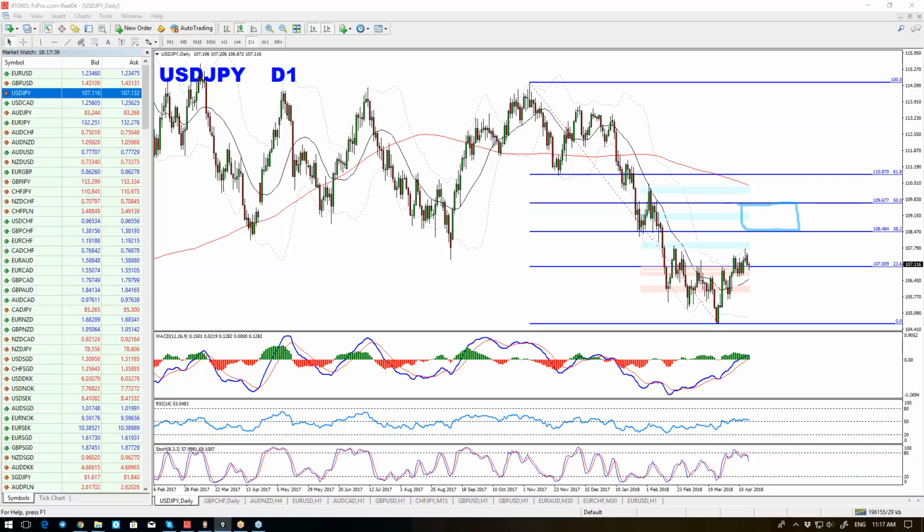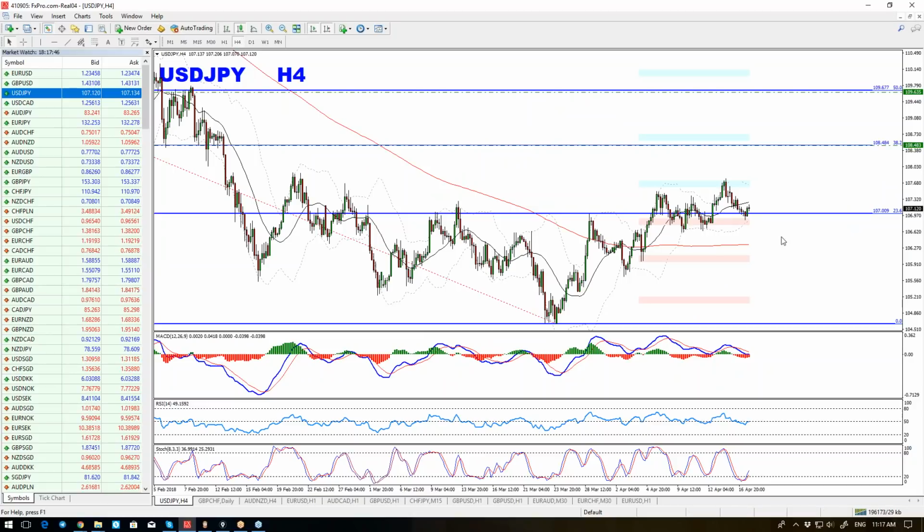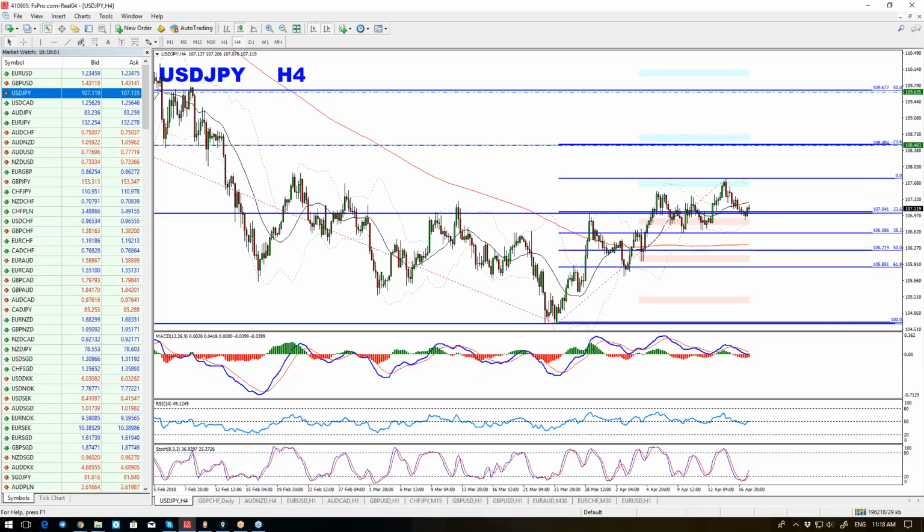This is our area. So let's mark it here. That's our possible target. Now on the dollar yen, we got a triple cycle, which means we can get the corrections down to here. Right? We have to remember that if we would like to deal with the longs here.